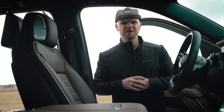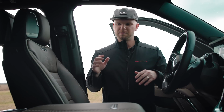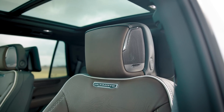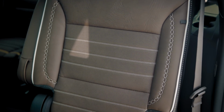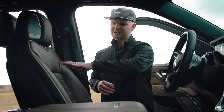This is a customer vehicle. It is brand new, so you'll notice that there's still plastic on the screens. But starting at the seats, you have incredible brown leather. It's a little bit different than the previous model year. It's more of a dark brown compared to a tan. But you've got the coordinates for Denali in the backrest with some topographical embossing.